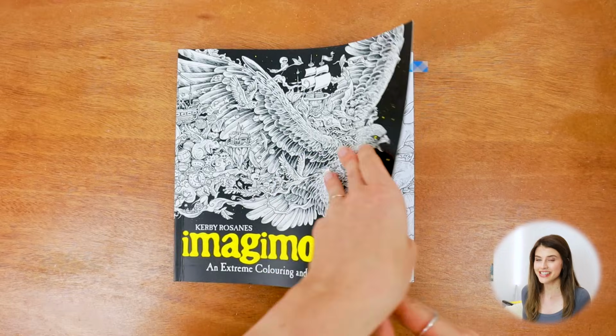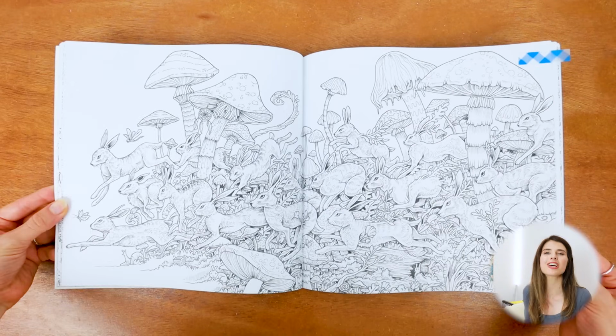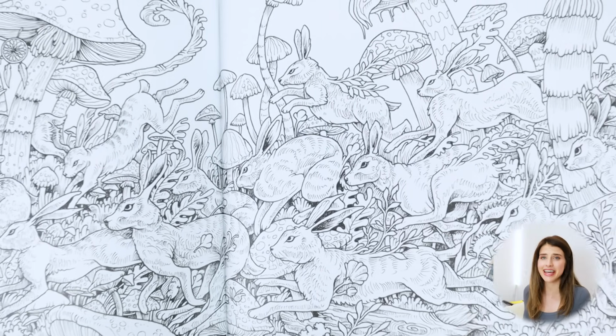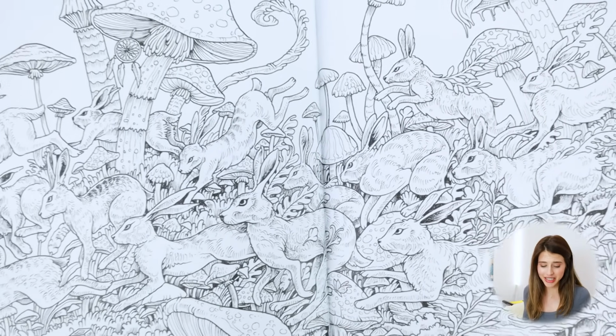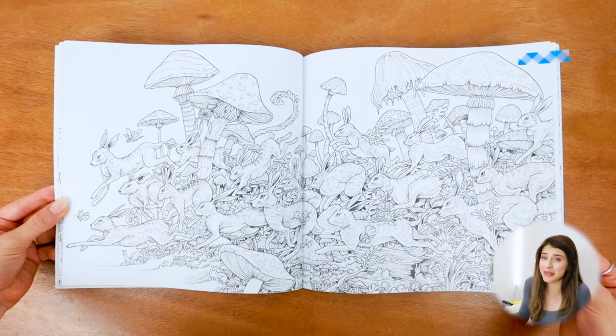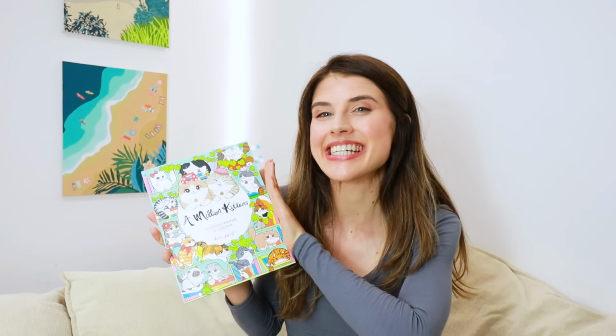This one is for all the people who don't like to color anything cutesy. We have Imagimorphia by Kirby Rosans. And this double page spread, you might want to color in the autumn period because of all the mushrooms, but look at all these hairs. If there's ever a time you're going to be coloring this many rabbit-like creatures, Easter might be a good time to do it.